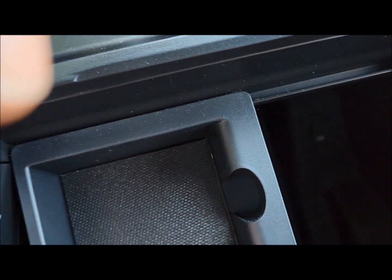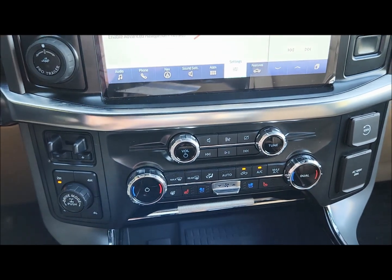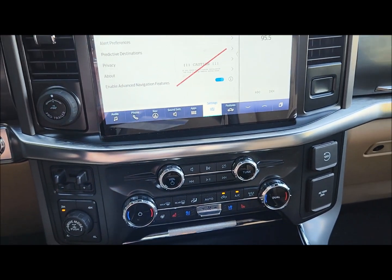The old truck, my 2017, had one inside of here. So I thought that was kind of shocking that they left that out. This is the first vehicle I've ever owned that did not have that.